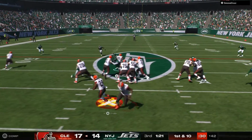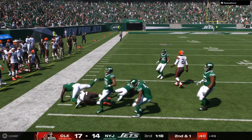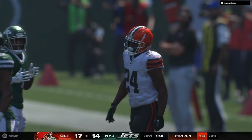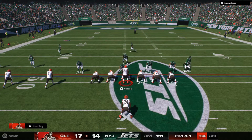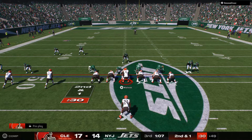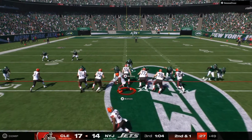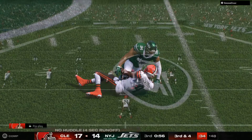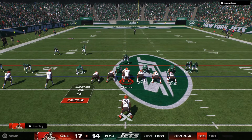1st and 10 here. Chubb will get the call, running left. And he'll take it across midfield down into Jet territory. 9 yards is the pickup there, and they'll have a 2nd and 1. And they go backwards here, losing yardage back at the 48-yard line. This now a 3rd and 4.